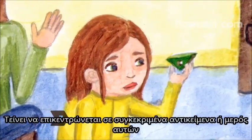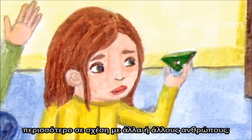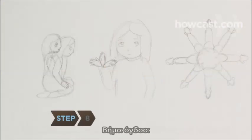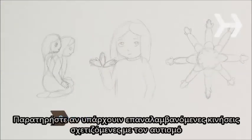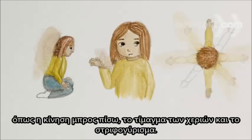Do they tend to fixate on a favorite object or part of an object to the exclusion of other people, including other toddlers? Step 8. Look for repetitive movements associated with autism, such as rocking back and forth, hand flapping, and twirling.